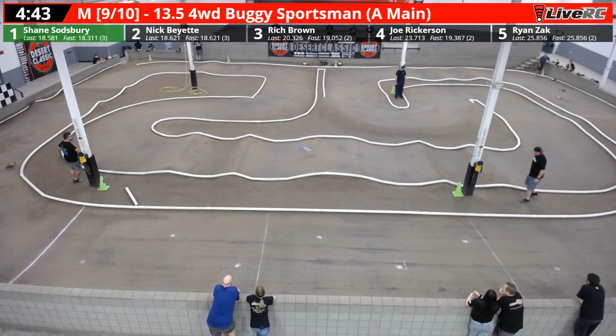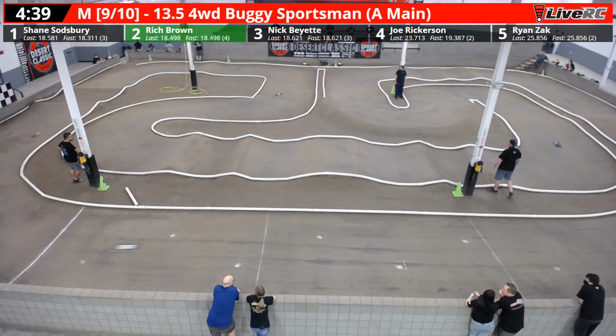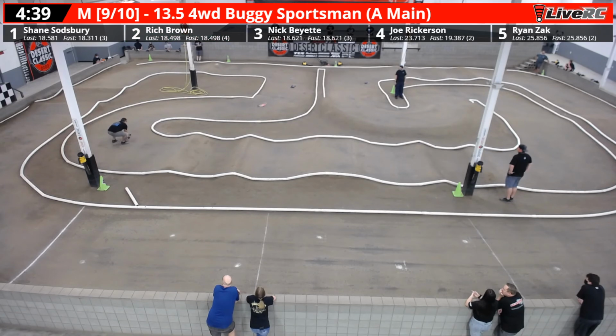Rich Brown doing the triple, giving a little wheel action to Bayet. Side by side as they come down the straightaway. Rich Brown taking over that number 2 spot, followed by Bayet. We'll watch come in the rhythm section. Your leader rolls it over, gets stuck. So now it could be anyone's game.